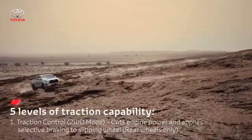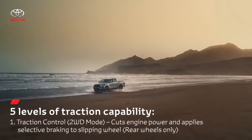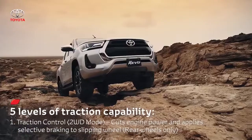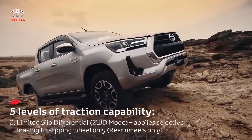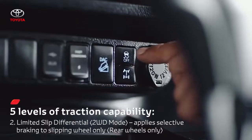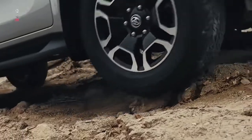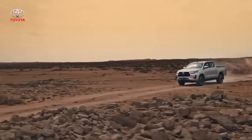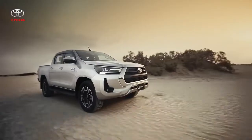Toyota's legendary stepped traction approach allows the driver to go wherever the journey takes them with confidence. Traction control is the first step. For more capability in two-wheel drive mode, the driver can push the TRC off switch to engage Auto LSD. Auto LSD does not limit engine output. It enhances start-off performance by applying drive torque to the wheels that have the best traction.